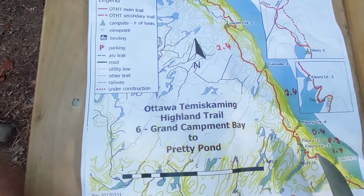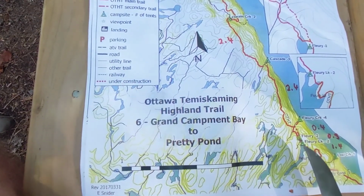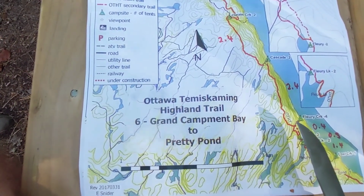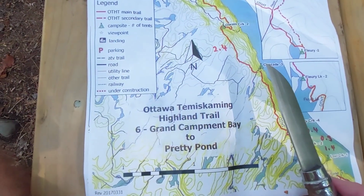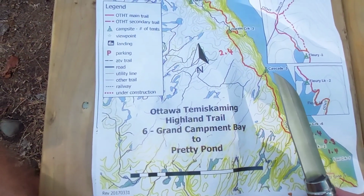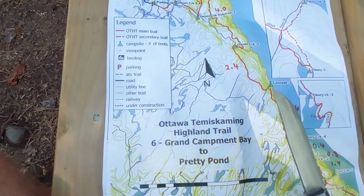I didn't even see these actually. We'll have to pay more attention next time. There was one little turn off there, so it might have been just right off the trail. We saw this turn off, but we didn't do it. And then we made our way up here. It says Cascade, but it's actually Notta Creek, or not a creek, and stop there.